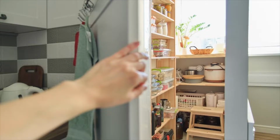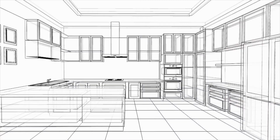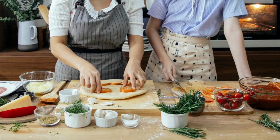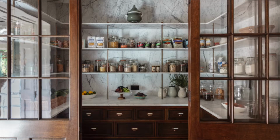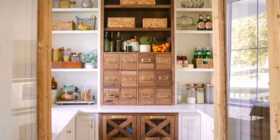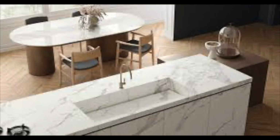What if I told you that I had a secret that could get you everything you want in your kitchen, that could find money in your budget, that could increase your storage, that could improve the flow? Wouldn't you want to put that in your kitchen? Pantries are my secret weapon as a designer, because when you have a pantry, it frees up a whole lot of money in the budget for the stuff that shows.